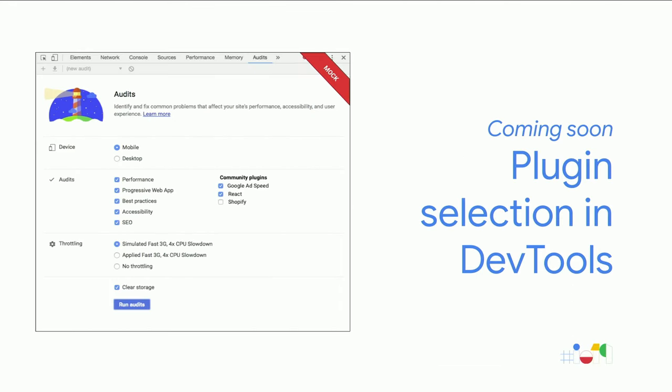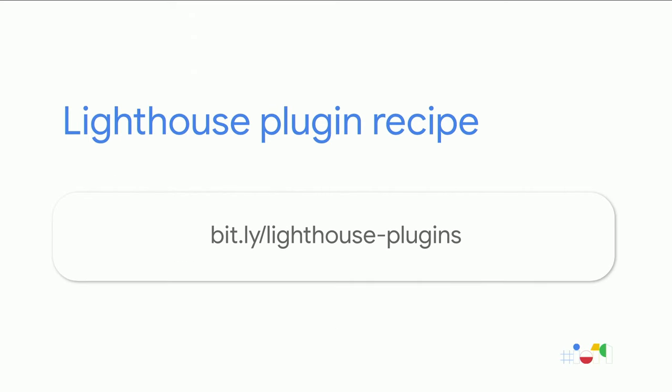Soon, we will be supporting selecting which plugins you want to run via our UI itself, so that you can easily share the functionality that you've built with other Lighthouse users. To learn more about Lighthouse plugins, check out our plugin handbook in the Lighthouse GitHub repo.